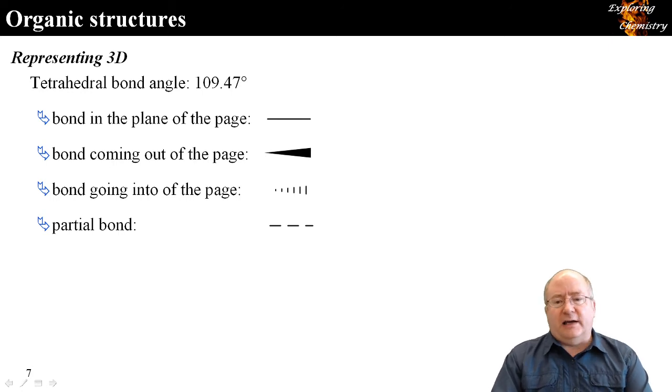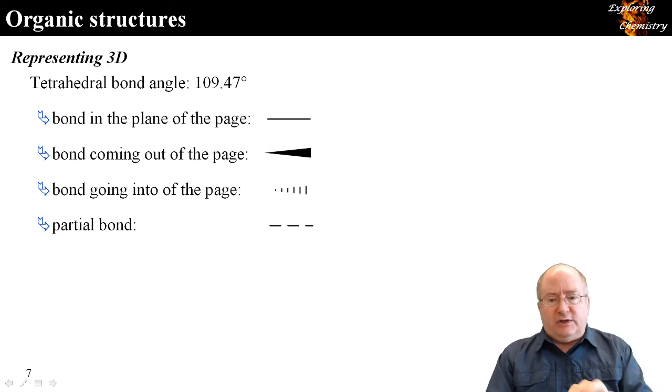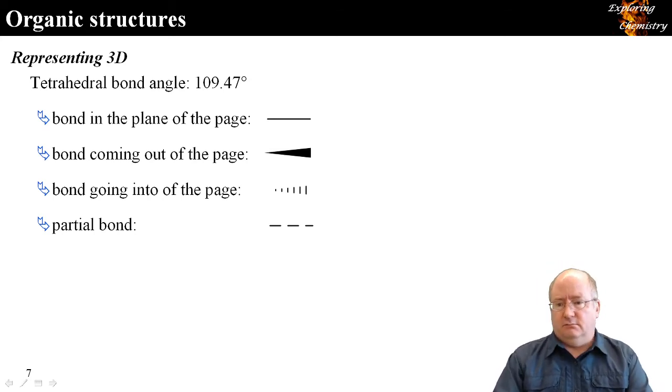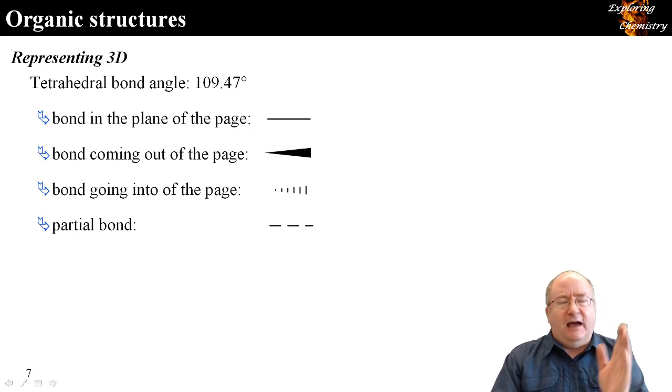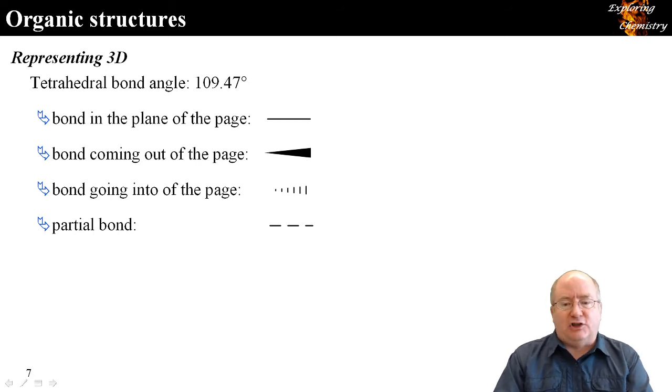The way that we would represent that is the bonds that are in the plane of the page are represented with just a line. The bonds that are coming out of the page are represented with a solid wedge coming out of the page towards you. And the ones that are going into the plane of the page are represented with a hatched line. And if you have partial bonds, you would have that as just a simple dashed line. Hatched line for the wedge going back into the page, and a partial bond is a dashed line.